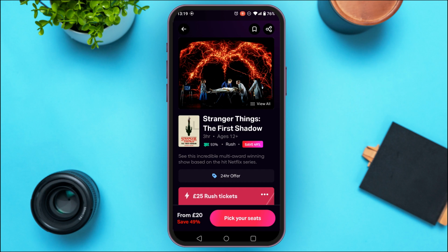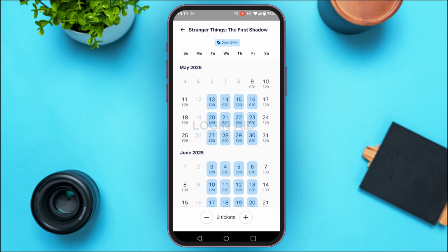So in order to claim this special offer, you'll need to apply a code or voucher at checkout. So what you have to do is go to the checkout interface. So simply tap on the option pick your seats that you can see at the bottom of your screen. Now you can see over here, you'll be led to this kind of interface.